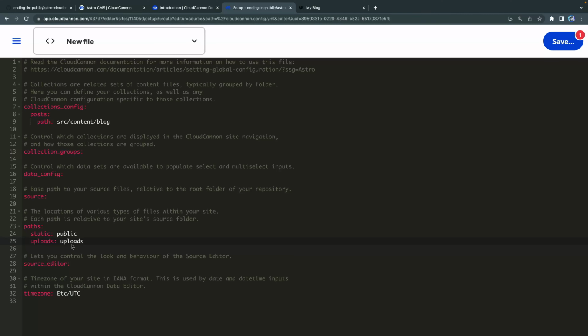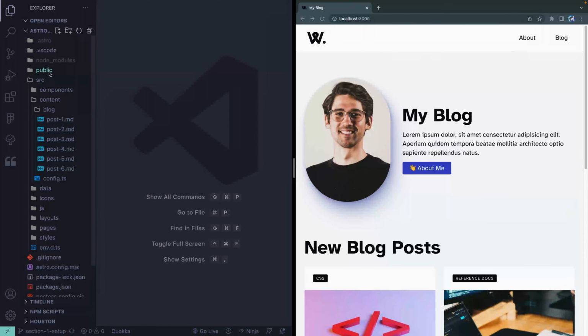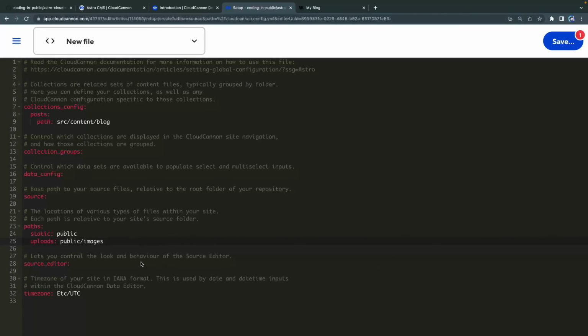And then if I want to upload new images here, I want this to be in public images, or assets images, public images. Yeah, just like that. Okay, so just public images, and then those should be ready to go.